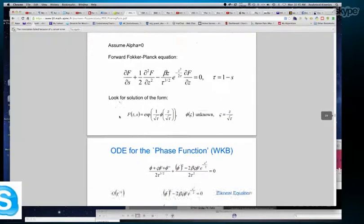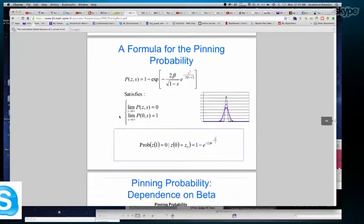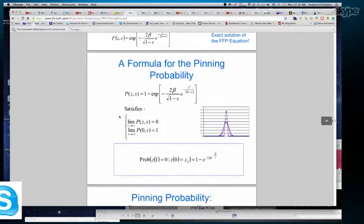Okay, we're going to skip most of the math over here. We get to this formula. Okay, this is the punchline. This is the probability of pinning formula that they come up with. If you want to go through the differential equations yourself, you can do that. We're not going to do that now.